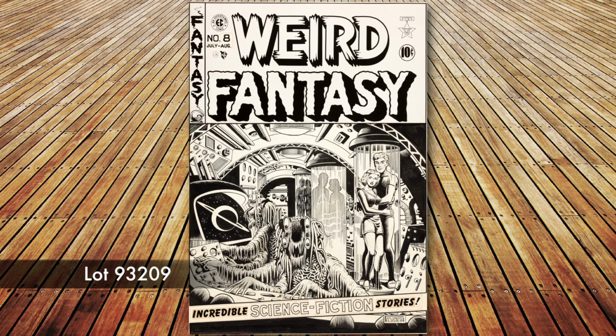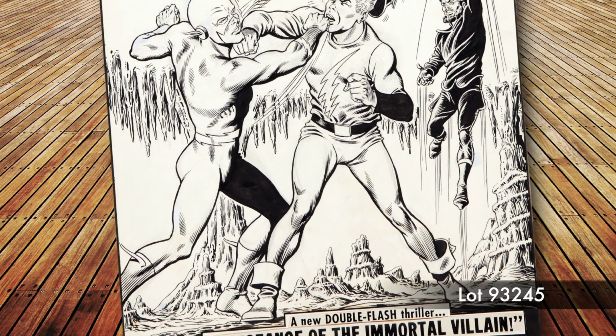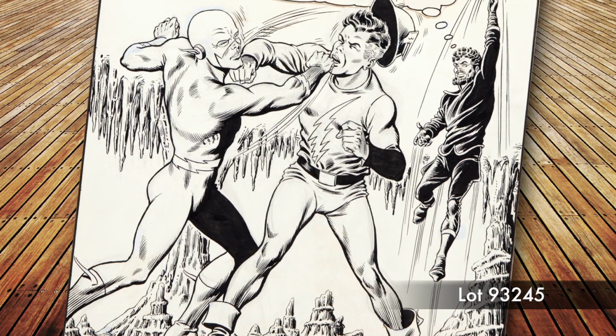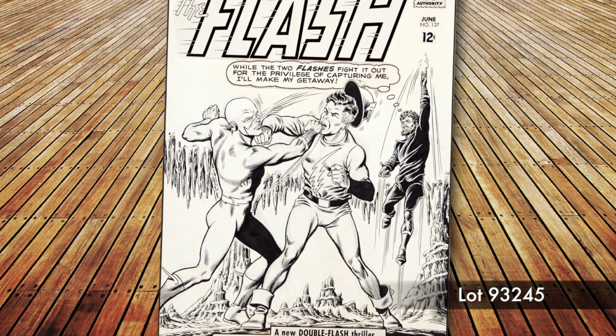In the EC department, this is Al Feldstein, Weird Fantasy #8 from 1951, probably the best science fiction cover Feldstein ever did. In the Silver Age, here's Carmine Infantino and Murphy Anderson, Flash #137. It's the Golden Age and Silver Age Flashes duking it out, or Earth 2 and Earth 1 if you prefer. This one was the hit of the New York Comic Con when we showed it there, and it's been locked up in a private collection for decades.